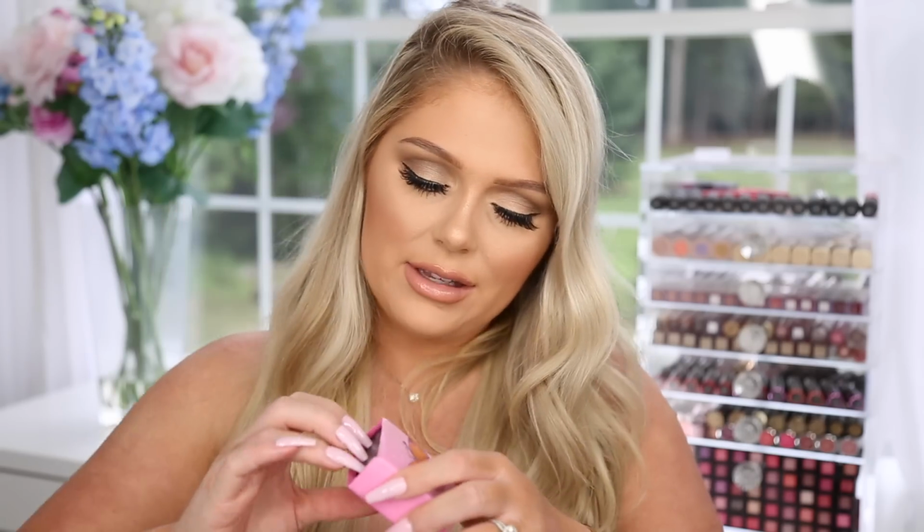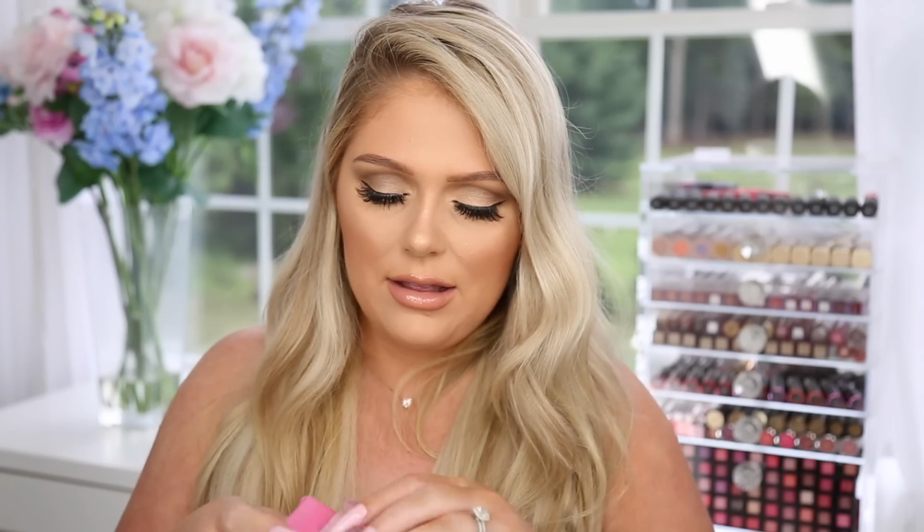So this would be great for travel, throw it in your purse. You always have it and can create a pretty eye look. So that's really, really nice. Wow. Who would have thought my first Charlotte Tilbury eyeshadow would come in a Poshmark makeup mystery box? Okay, then we have this little guy. Let's see. What's in here?